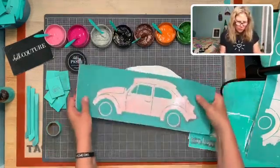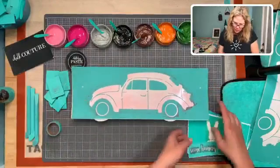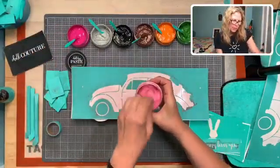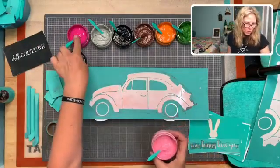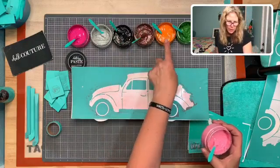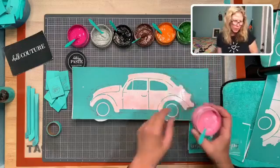Okay, so we are going to go ahead and get started. This is our transfer for our VW Bug, and it's going to be layered. I have my chalk paste already stirred up. This is peony. This is raspberry sorbet. This is grage. We have black velvet, bark, orange peel, meadow, and bright white.